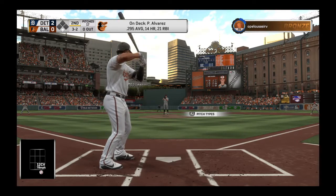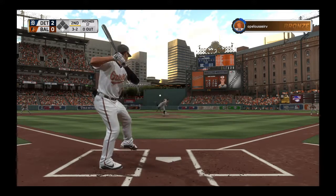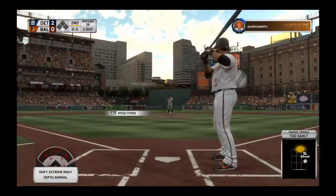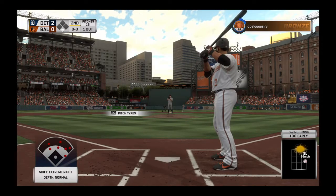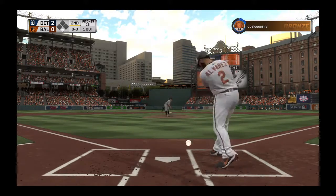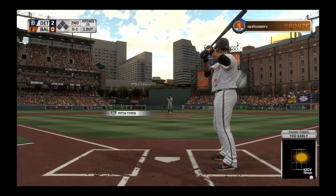Full count, 3-2. Here's the pitch. And a good bite to that slider as he swings through it for the first out of the inning. In now is Pedro Alvarez. He's got that average up over the .290 mark to begin play. Now a swing and a miss as they start him out on a pitch well inside for strike one.